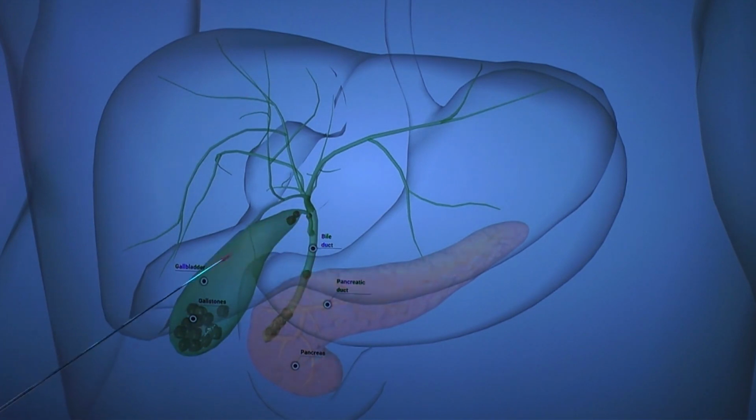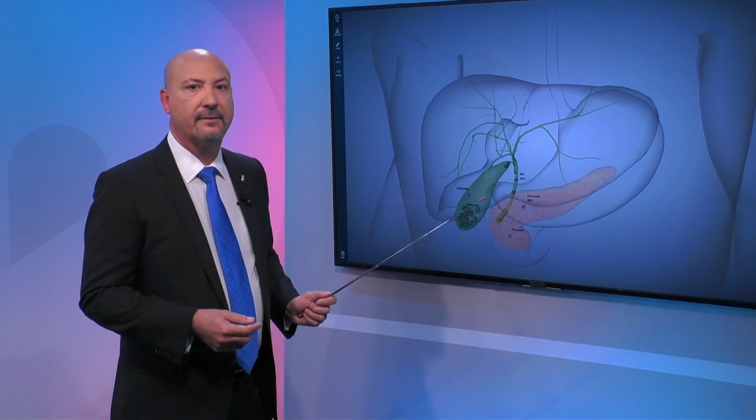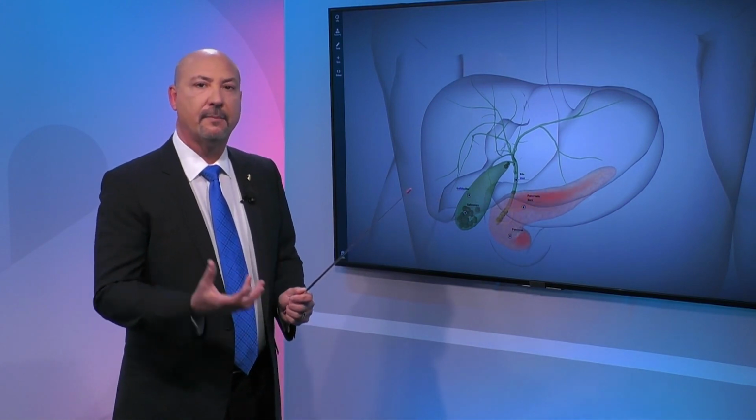Hanging off of that like a little fruit is what we call the gallbladder. The difference is that it's not solid, it's actually a sac. Okay, and that sac contains bile. Now, why do we have a gallbladder to begin with? It's really there to help us store bile.